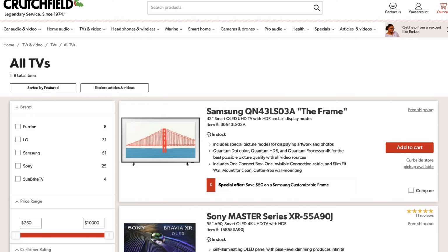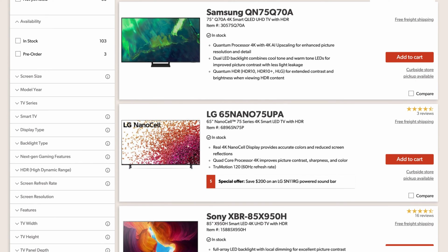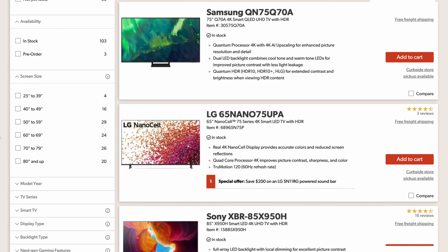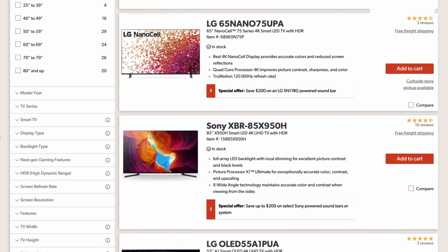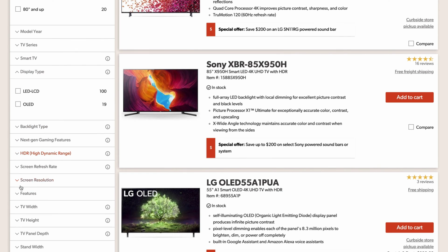When you start searching for a new television, you're going to notice there's a lot of TVs, and our website offers several tools you can use to narrow your search down to the TV that's perfect for you. You can sort the list of TVs various ways. You can use filters on our website to find TVs that have the features you want. There are also really great customer reviews on most of our TVs. Use those tools to help you find the perfect TV for you.